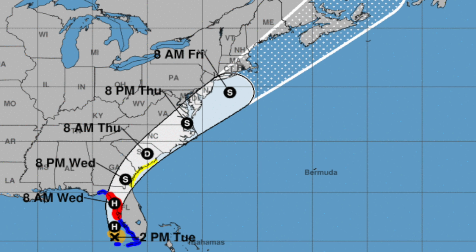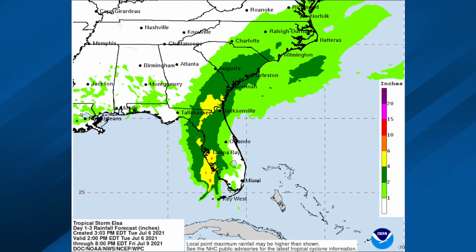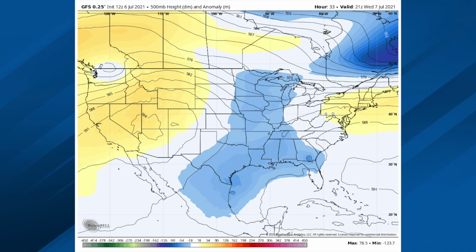The red there, that's that hurricane warning in effect. And then the remnant system comes up the Atlantic coast and then goes back into the Atlantic, winds up in the Canadian Maritimes by Saturday morning. Storm surge 3 to 5 feet from Tampa Bay up towards Cedar Key. And rain for the Florida Peninsula. You can see the amounts could be in the 4 to 6 inch range for a few spots, including the southeastern part of Georgia. But the good news, after Elsa passes by, the rest of the Atlantic basin just as quiet as could be. So, model fans, here we go.